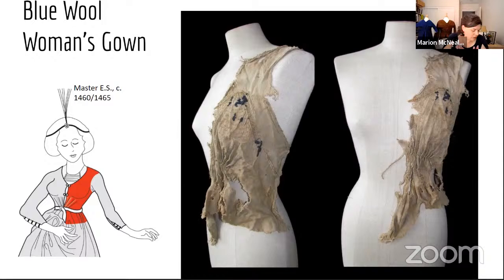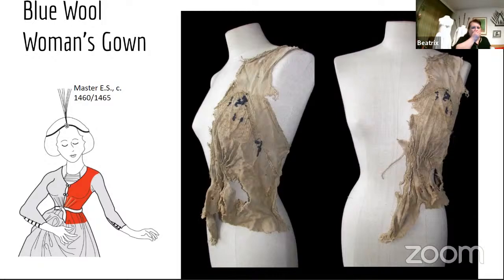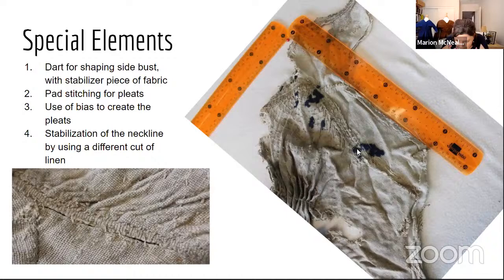The dart. Is that only the linen lining, or is there evidence of the wool having the same dart taken out? Okay, it's only the linen lining because I don't have any pictures of it. But basically, let's see. Here we go. So this piece of wool right here, and there's a couple pieces over here and over here, they're actually stitched over the top of the seam in the linen. There's no evidence of a seam in the wool over the top of that linen seam.